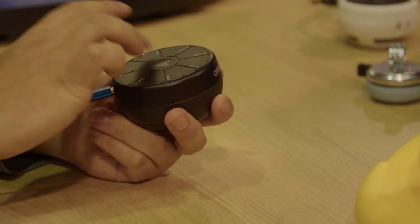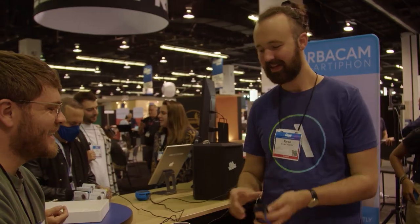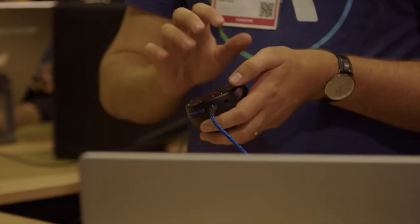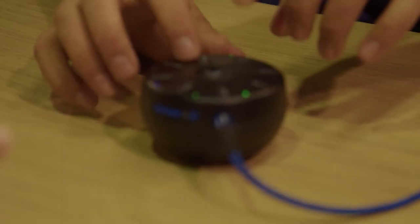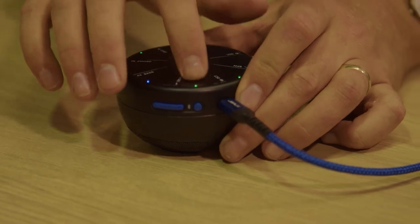Artiphon's Orba 2 is a pocket-sized music maker for producers that like to get ideas down on the move. Packed with tons of preset sounds, it also has the ability to record, pitch, and play any sound you please through the Orba app. In addition to the 8 touch-sensitive pads, you're able to control and shape the Orba's sounds through 9 different gestures and movements, making it capable of highly expressive performances.